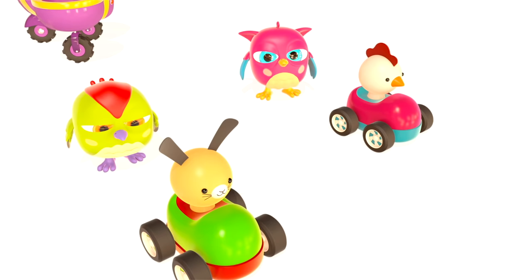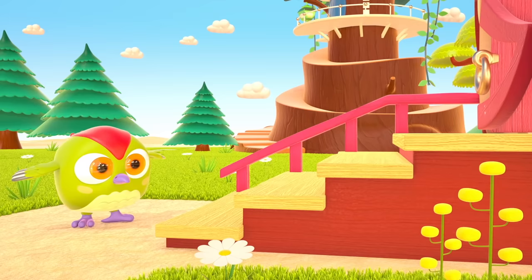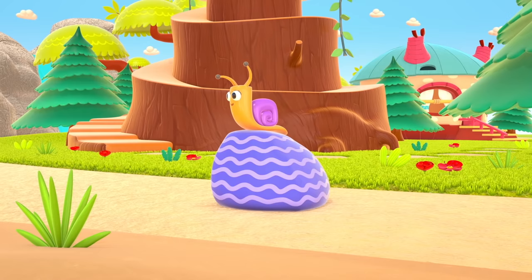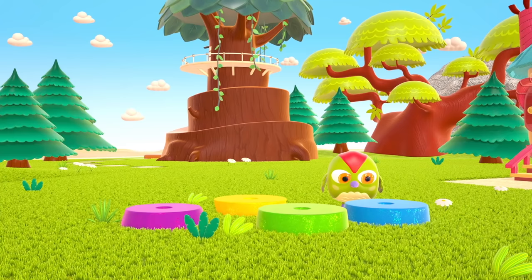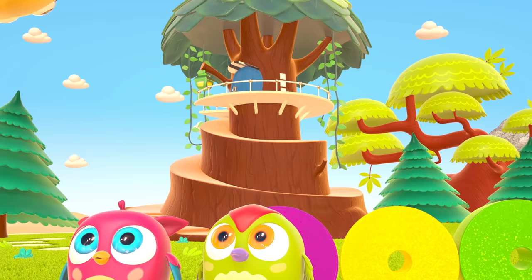Hop Hop loves to play and have fun. He dances and loves jumping high. He flaps little wings, hop, hop, hop. And look at how well he can hide. Hop the Owl. Hello, Hop Hop. Hi.